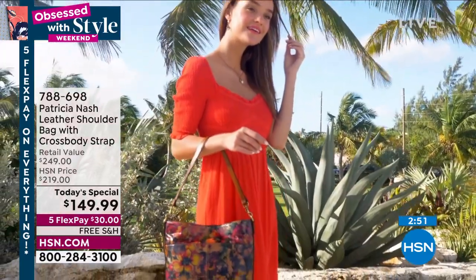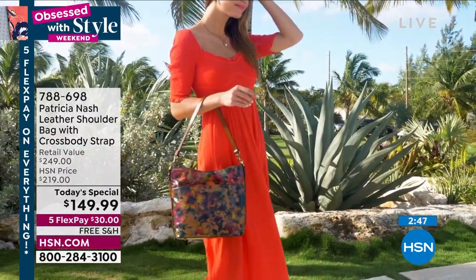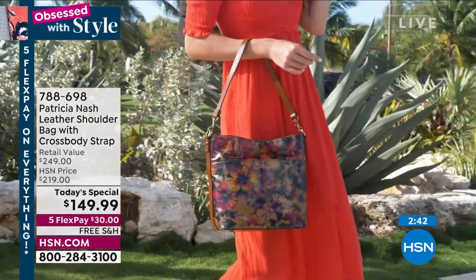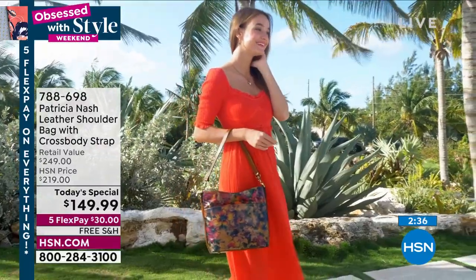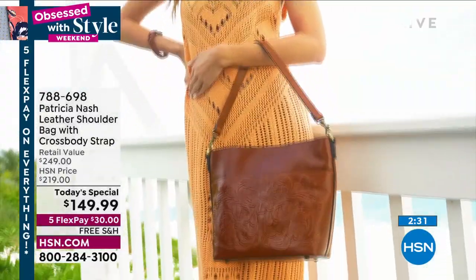It does work, and there is the summer drawing. If you want the summer drawing, it looks like beautiful flowers drawn on. It is summer drawing, 565 left. That's all we have left. Look at how it really pops against your solid colors. If you love to wear solid colors, you're going to love having these beautiful, vibrant pattern bags.